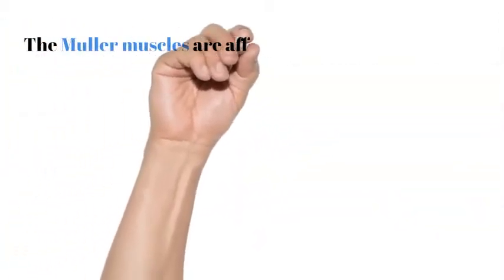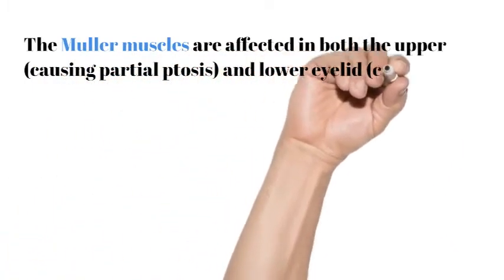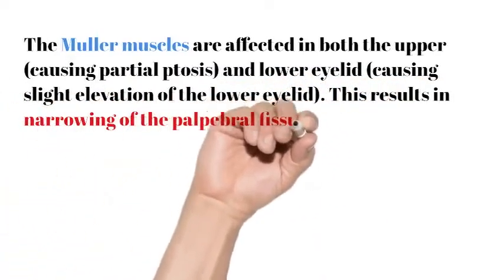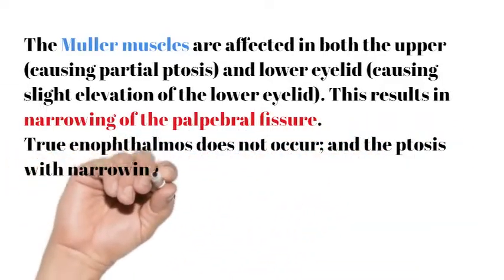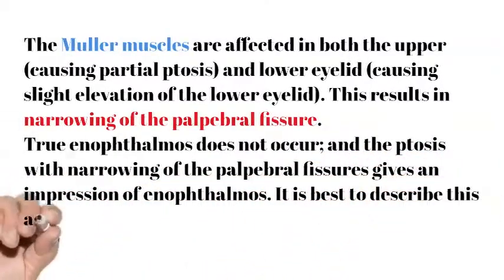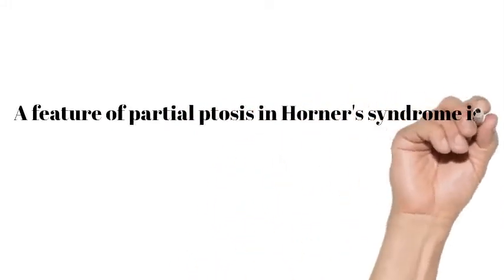The muller muscles are affected in both the upper eyelid, causing partial ptosis, and lower eyelid, causing slight elevation of the lower eyelid. This results in narrowing of the palpebral fissure. True enophthalmos does not occur, and the ptosis with narrowing of the palpebral fissure gives an impression of enophthalmos. It is best to describe this as apparent enophthalmos. A feature of partial ptosis in Horner's syndrome is that it can be overcome by voluntary upgaze.